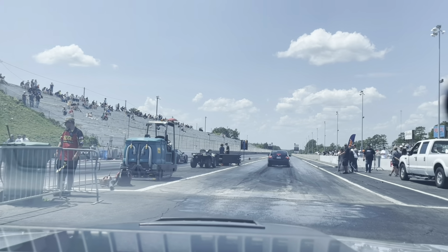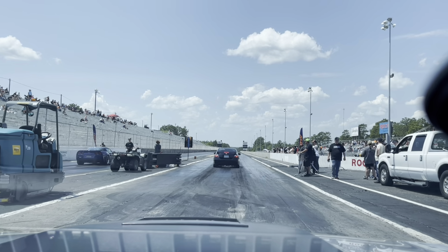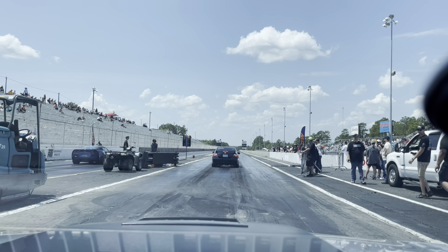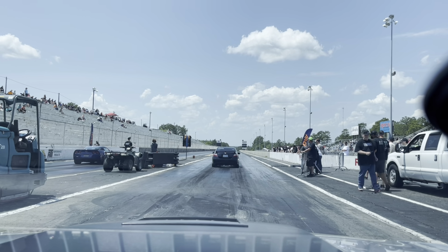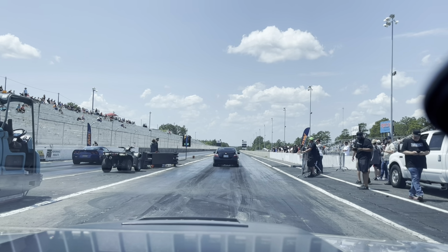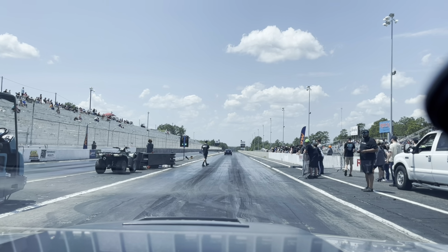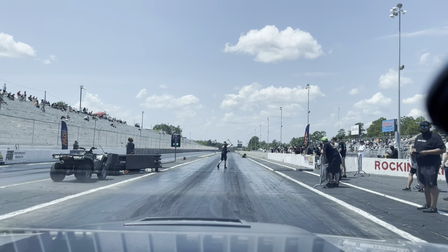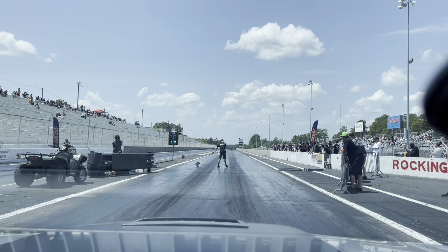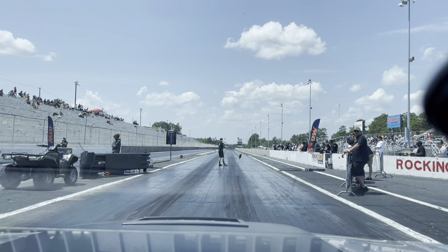Make a first pass and kind of see what happens here. So, gonna log everything and see if it's any better. Made a couple changes, spark plugs, cleaned everything up, so hopefully it's pretty good. That goes 10.58 with a Ford, 115 miles an hour, 6.72 to the eighth at 106.